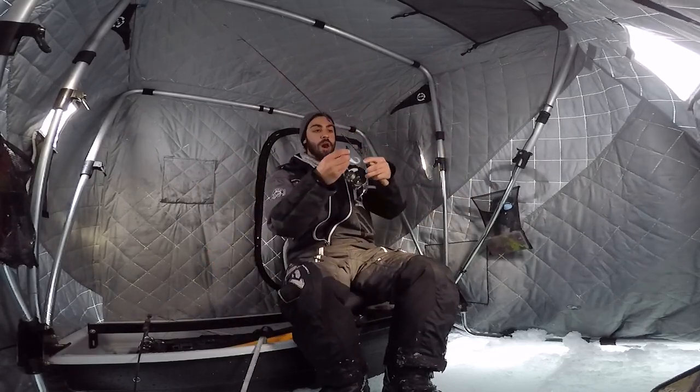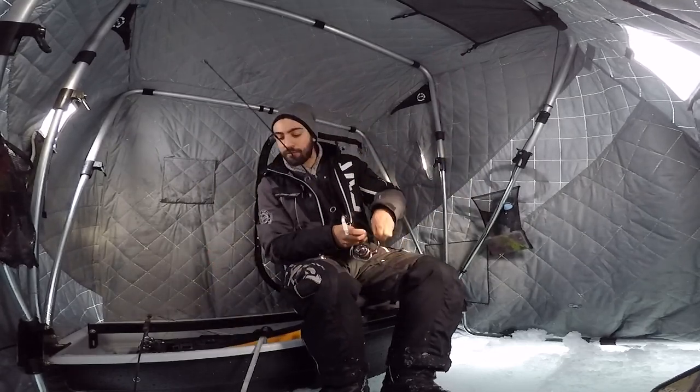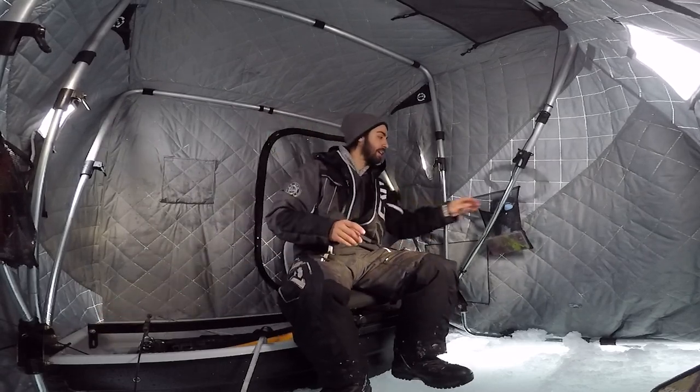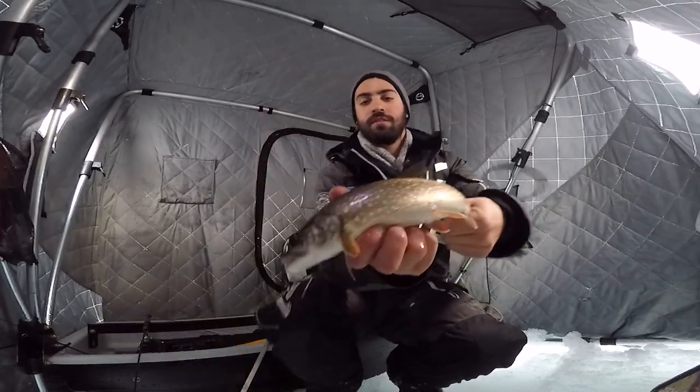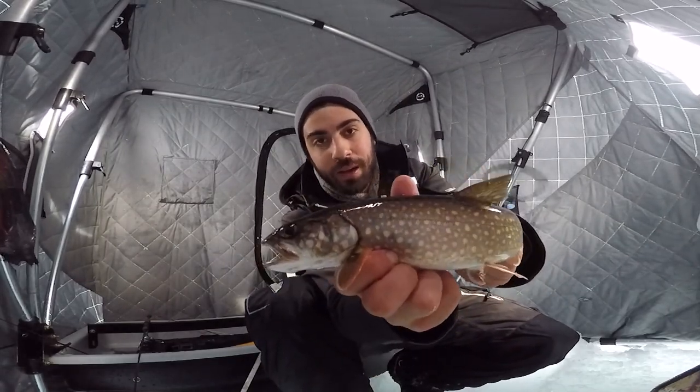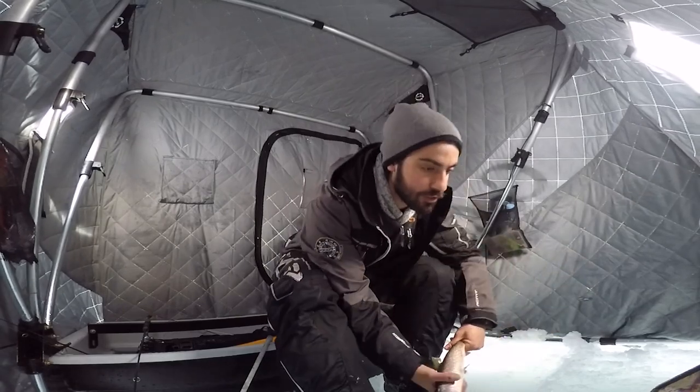That's it. Small little guy. He's probably about a pound and a half, but, buddy. That's like four fish in a matter of like 10 minutes, eh, Riley? He's a little beauty, a little tiny guy. Not what I usually like to put on film, but we'll take it for a start.